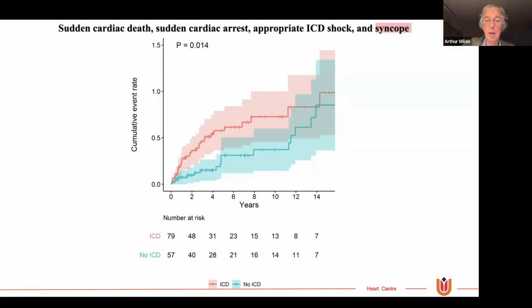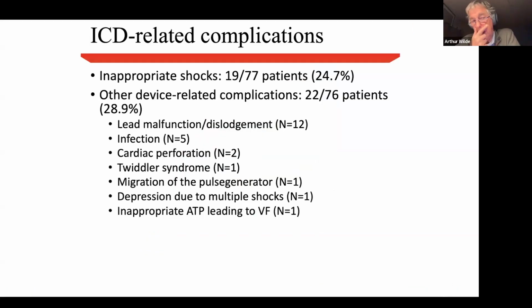Then you still see that in the ICD group, the number of events is significantly higher than in the non-ICD group. That may relate to programming, so all these ICD shocks are probably not needed. But still, the issue is that in the ICD group, there are more events than in the non-ICD group, whereas both patient groups are at high risk. The ICD therapy comes with a price. Inappropriate shocks in this generally young population occur in almost 25%, and other device-related complications in almost 30%.